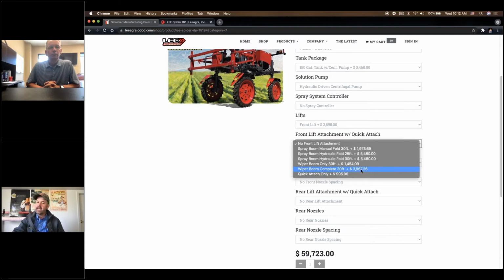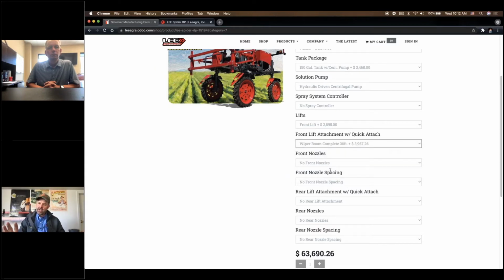The nice part about this, Lynn, is if you configure it, I'm going to assume that when it's shipped to the end user, and in this case, if they choose wiper boom complete, are you guys attaching the sponges, or are those shipped separately and then they just attach them when they get the unit? Do you know? No, it'll be ready to go when they get it. Okay. I'd highly recommend this. There's a couple key things that we'll talk about in other videos about how to rotate your sponges in the right direction. And of course, having Lee Agra do it, you will be up and ready to weed wipe when it arrives. Not much setup.